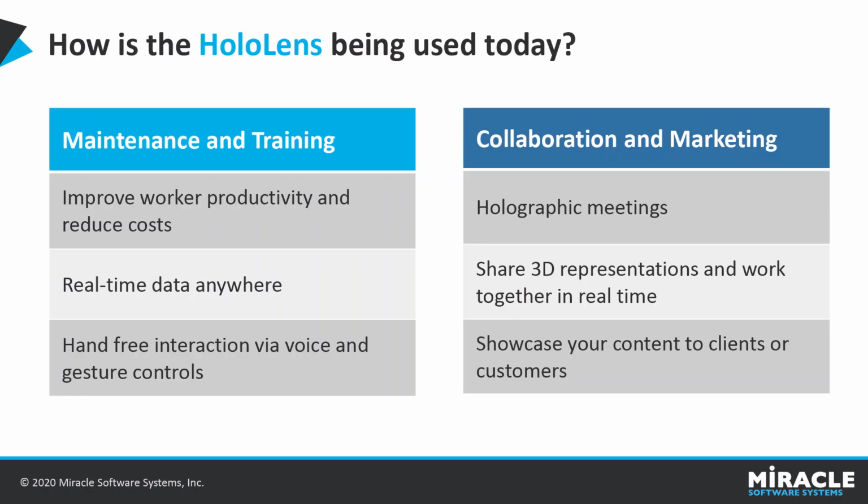How is the HoleLens being used today? It is being used by manufacturing companies to improve worker productivity and reduce costs by giving them access to real-time data anywhere they are. Since it's hands-free, workers can continue working while receiving data in real time. HoleLens is also being used to create meetings with the ability to collaborate with 3D digital content. This gives users the ability to work with one another no matter the distance, share and collaborate in real time anywhere. Have a client that can't make it to the office? Bring your office to them. Showcase your product from where you are directly to them.